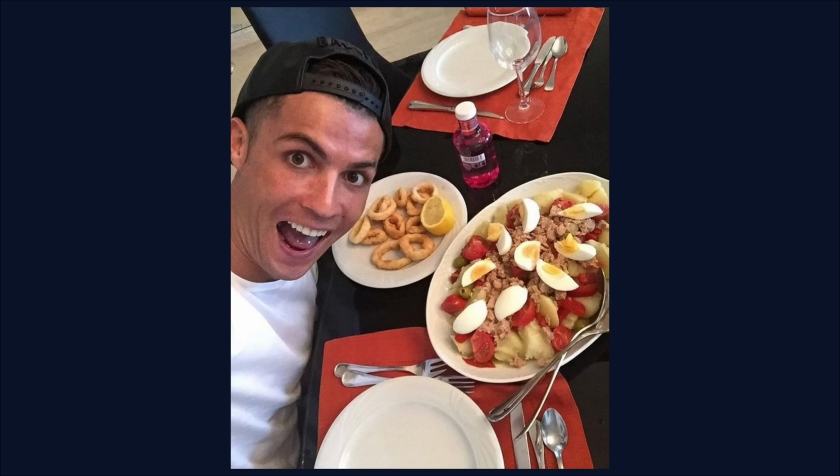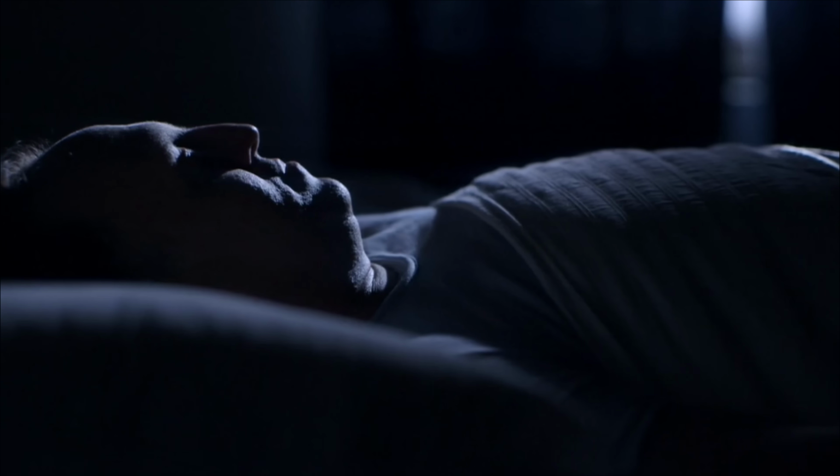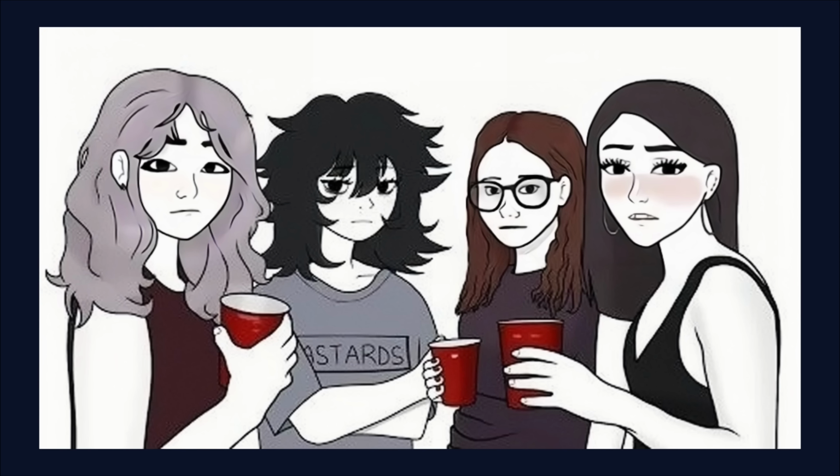The fix. Eat protein-rich foods like eggs, fish, chicken, nuts. Drink plenty of water. Sleep 7 to 8 hours. Hit the gym. Manage stress. Healthy body equals healthy hair. And trust me, women notice the difference.